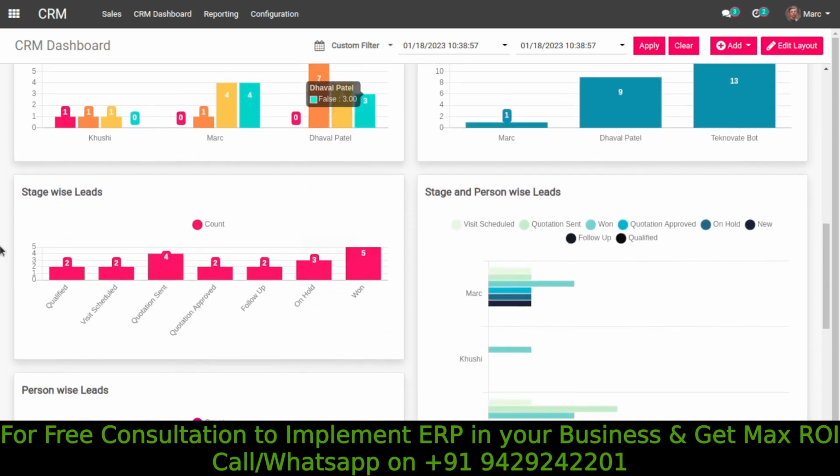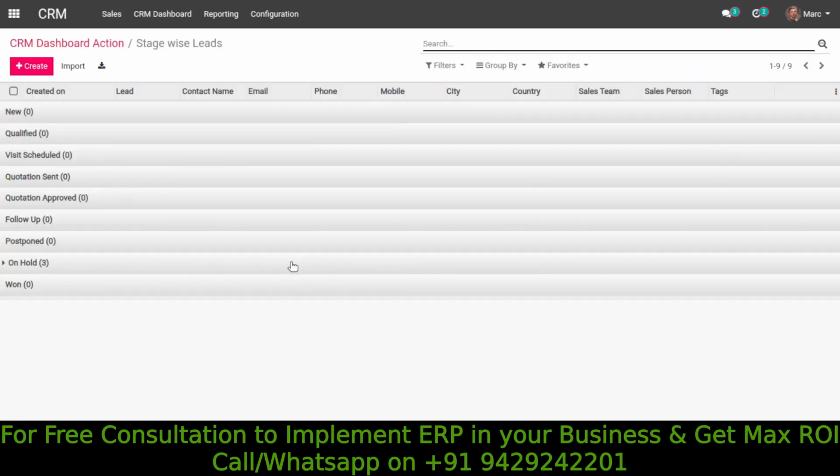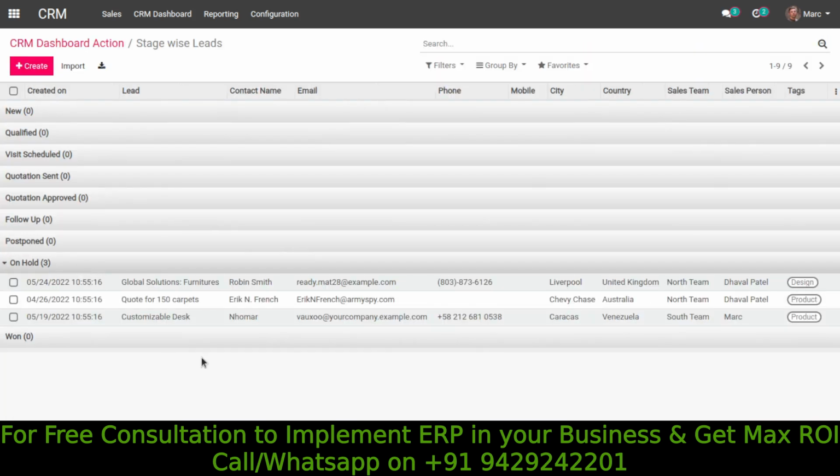And you can also see the stage wise lead, like how many leads are there in which particular stage, like how many qualified leads I have, how many under follow up, how many under hold. And this is also clickable, like if you like to click and see these leads, you can see that these are the 3 leads in the hold.